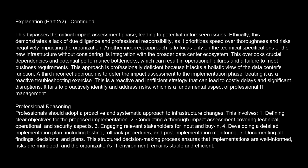A third incorrect approach is to defer the impact assessment to the implementation phase, treating it as a reactive troubleshooting exercise. This is a reactive and inefficient strategy that can lead to costly delays and significant disruptions. It fails to proactively identify and address risks, which is a fundamental aspect of professional IT management.